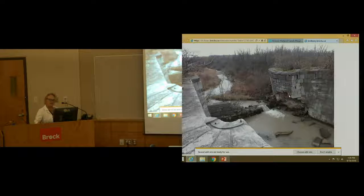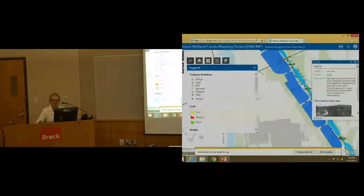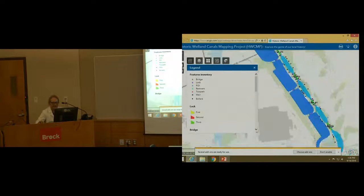So you can see from this picture, this is the 14th lock of the third canal, that the lock wall here has been compromised by vegetation, natural processes. So this is the type of thing that I've been documenting. Let's see, okay. I want to go back here and show you something else.